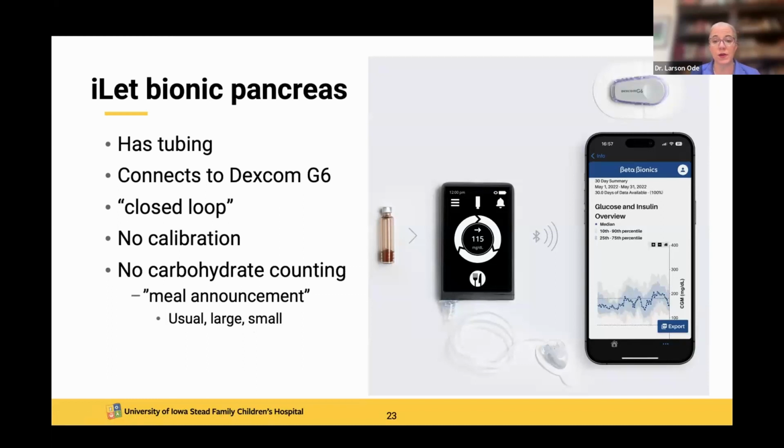And it currently utilizes the Dexcom G6. And this device, really, you should be able to just wear it and the sensor and tell it when you're eating, and it should be able to handle your blood sugar. And obviously you can see what your blood sugars are, but you really don't do much with this system. It's basically nearly completely autonomous and doesn't require a lot of user interaction. So this is a pretty neat device.